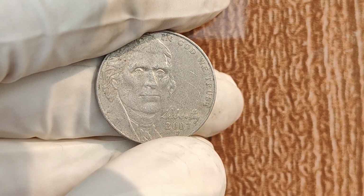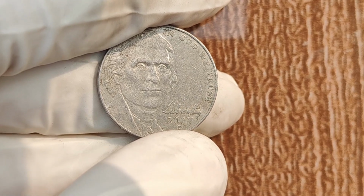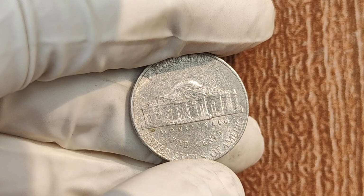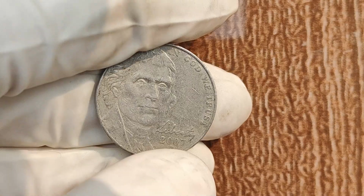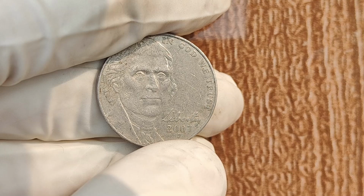So, let's kick things off with a little background. The 2007 P. Jefferson nickel was minted in Philadelphia, hence the P. Mint mark. This coin features Thomas Jefferson's profile on the front and Monticello, his famous estate, on the back. Pretty standard stuff, right? But here's where it gets interesting.